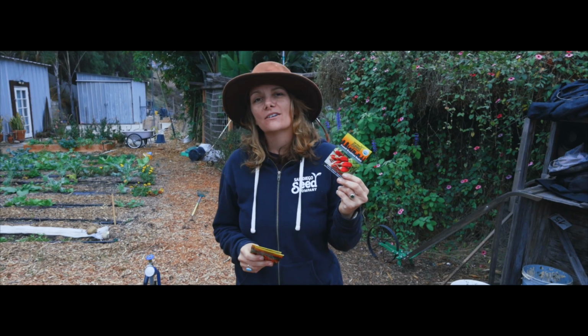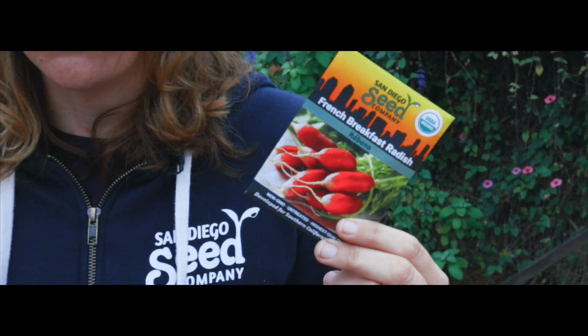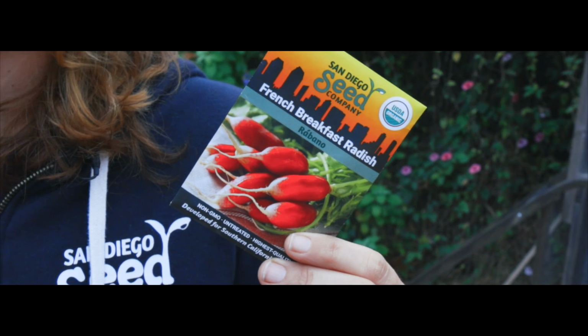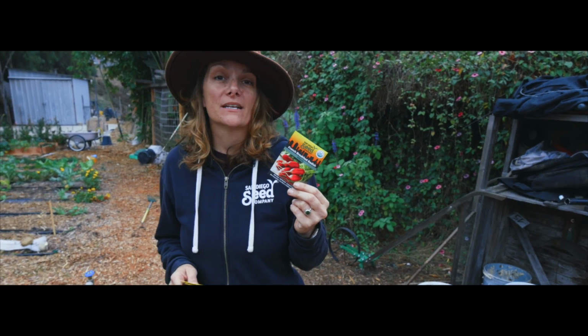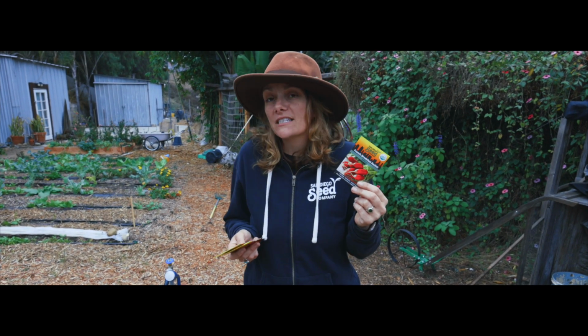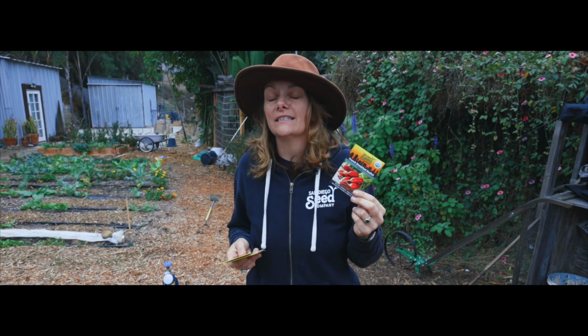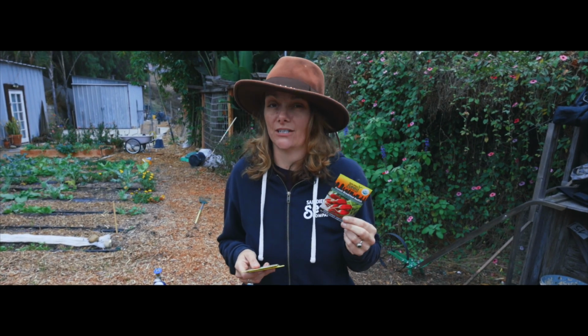Okay, I'll try. Lastly, radishes. So radishes are a very quick crop to grow, and also a perfect crop for succession planting because you can have a continuous supply of them because they are going to be ready within 30 to 40 days. So every single month, at the very least, I'm planting new rounds of radishes, so I always have them to use in the kitchen.